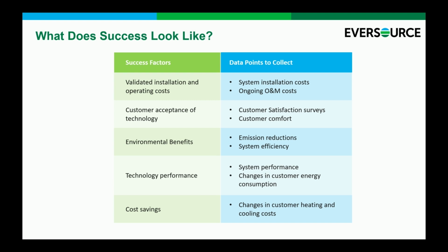But secondly, we also want to look at some of the other things like what is the customer acceptance of the technology? How do they like the ground source heat pump in their home? Are they talking to their neighbors and saying, you should sign up for this, you should connect to the loop? Because that's really going to inform us as a utility which customers we can roll this out to and how widely we can potentially provide this as a business offering.